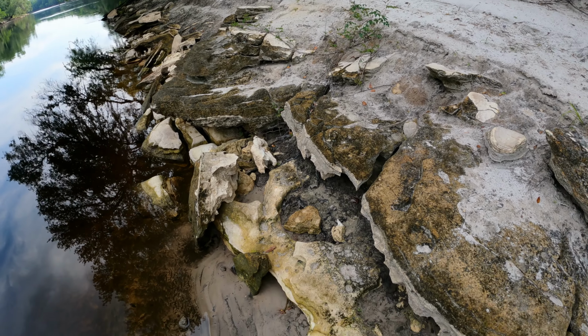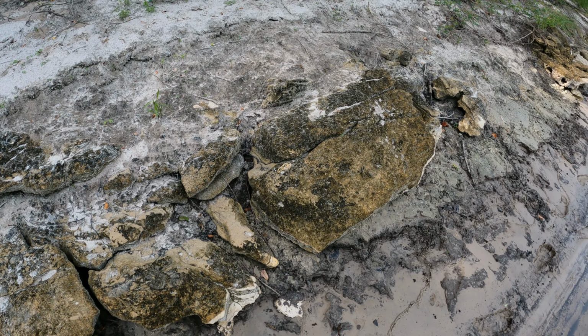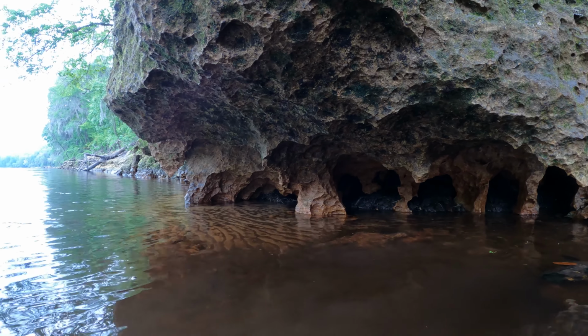This beautiful limestone is the remnants of the ocean bottom from 40 million years ago, which is why you find echinoids, shark's teeth, whale fossils, things that you would find in the ocean eroding out of it. And day after day, year after year, century after century, this river flows through this limestone formation and slowly erodes all of these incredible fossils.